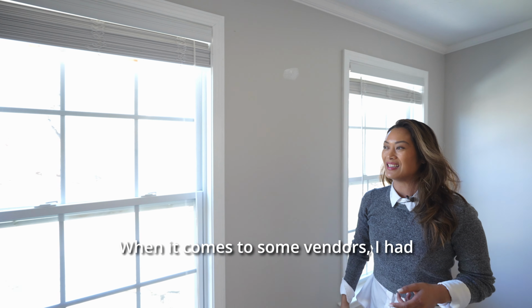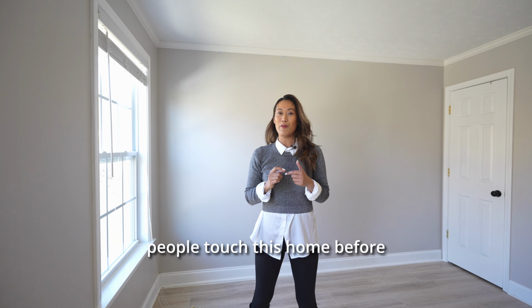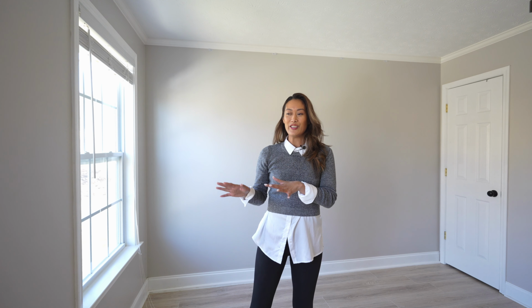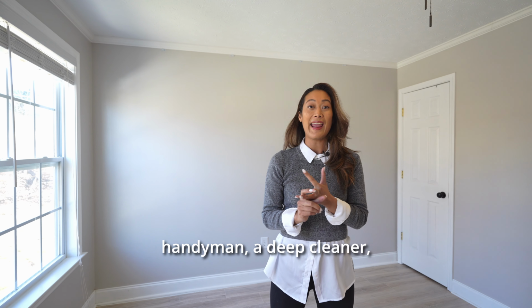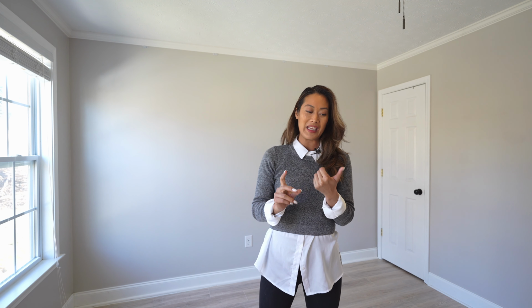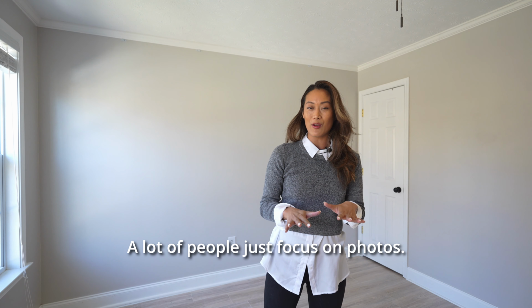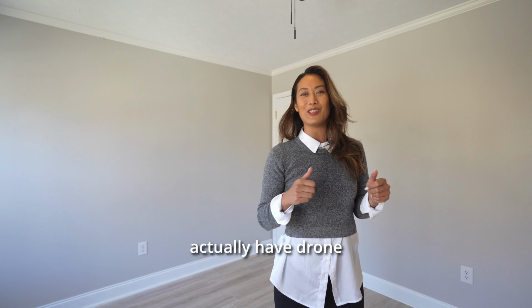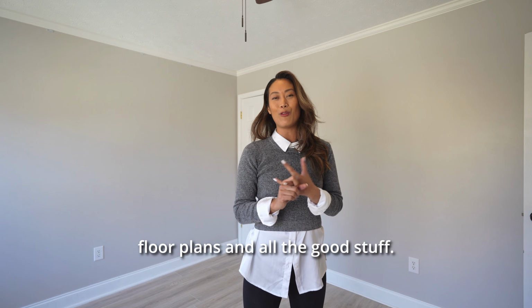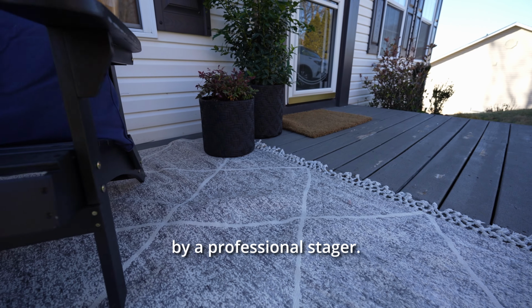And when it comes to some vendors, I had about 5 different people touch this home before putting a sign on the yard. So we're talking about the landscaper, we're talking about a tree removal, a handyman, a deep cleaner, even someone to videotape and photograph the property. A lot of people just focus on photos. But you, again, are going to be super smart and actually have drone footage, possibly even floor plans and all the good stuff. The really cool thing is what you see in the front as far as the curb appeal was actually by a professional stager.